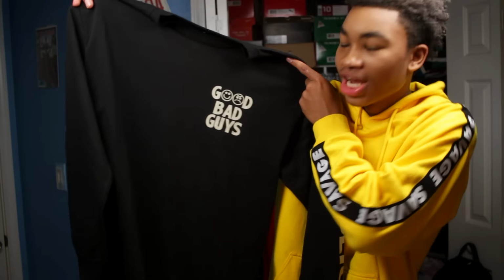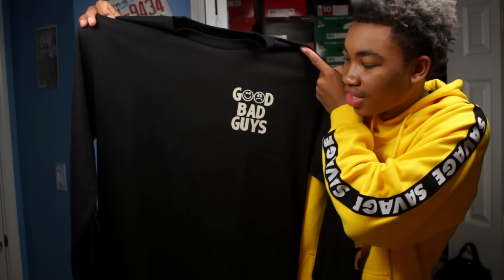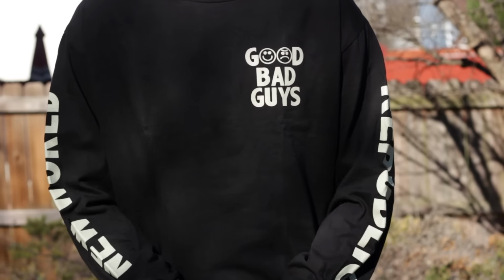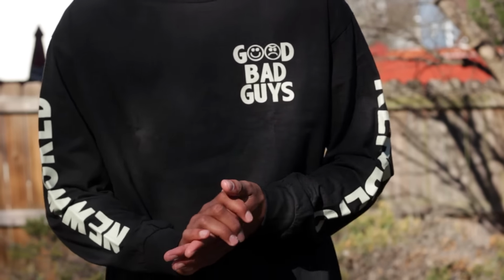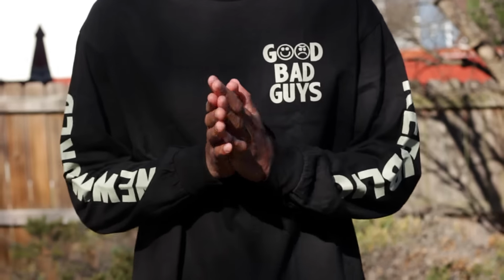Now, what is dope about this one, bro? First of all, the long sleeve is all black, and then as you see, it has that grayish olive color that says Good Bad Guys. And I really like the attention to detail that they paid on this. When you look at the O's in the word "good," one of them's a happy face, one of them's a sad face. Get it? Good, bad guys, happy face, sad face. Makes sense. And like I said, details are key. Details make the shirt that much better.